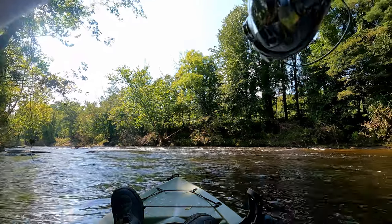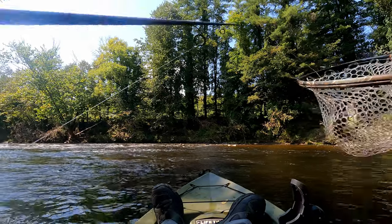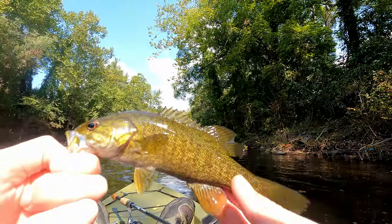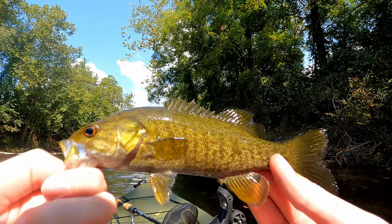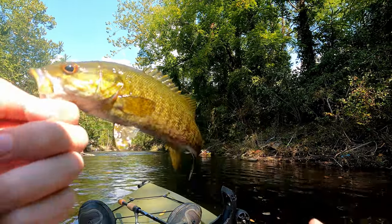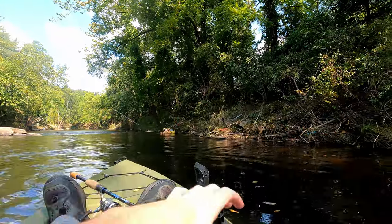Oh, we got something, guys. Oh, it's a little smallie. Awesome. So there's our first one of the day, guys. Hey, guys, here's our first little tiny smallie. What a pretty little fish. I haven't caught a smallmouth in a while. Caught him on the Ned craw, and we're gonna get him back in the water. Oh, he just went for it.